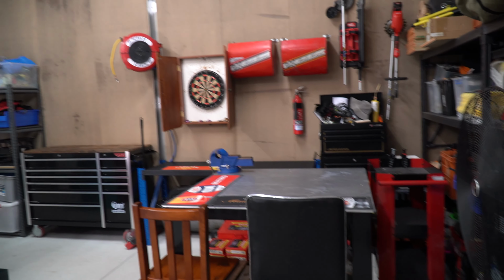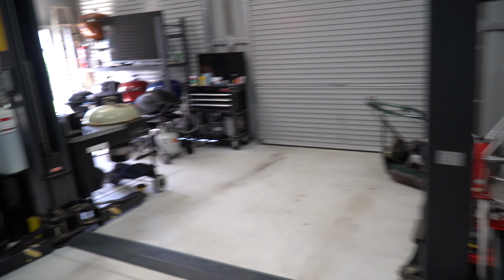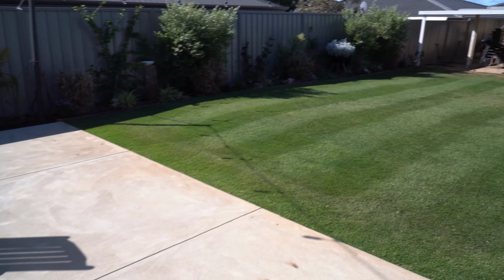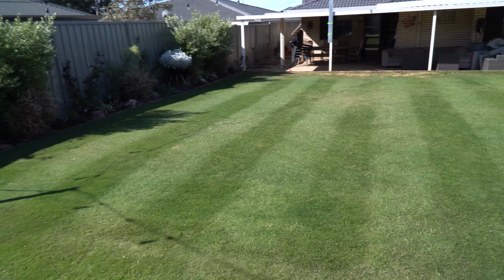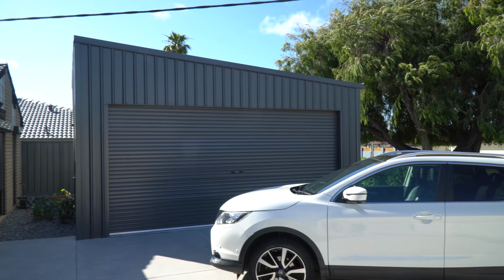From in here, this side is the man cave side, plenty of fun. This side's obviously working on the cars and whatnot, and that side's a bit of both really. Dartboard, big workbench that doubles as a drinking table, and a bit of a combination of both. And to top off, to see what those mowers can do, you walk out and here is the nicest grass in Western Australia.